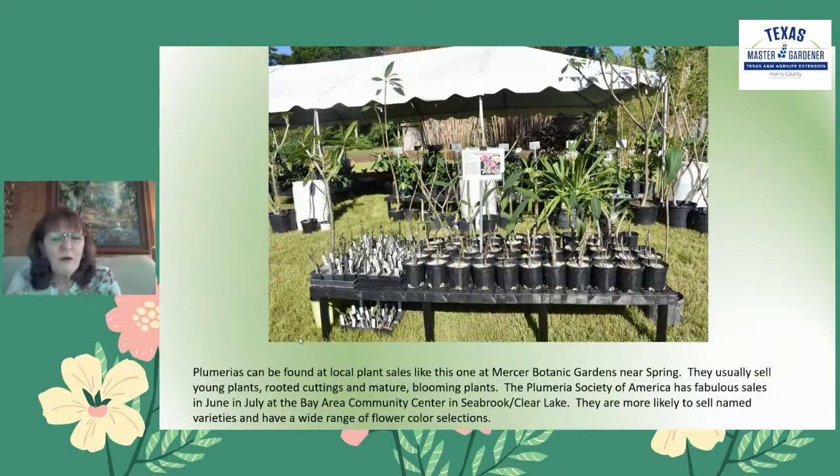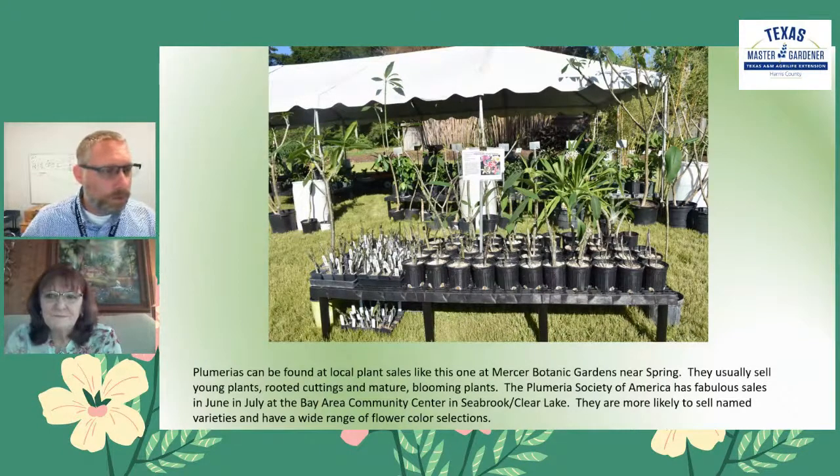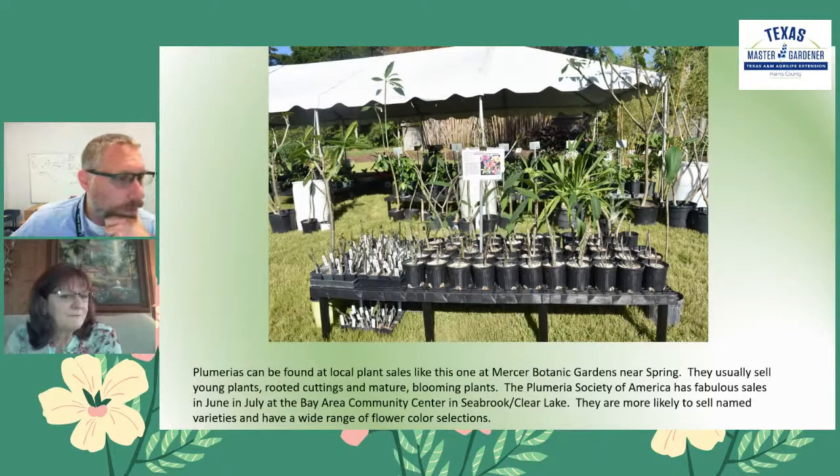Are there any questions so far about propagation? Let's see what we've got. We've got a couple more questions. It goes back to winter again, it looks like.